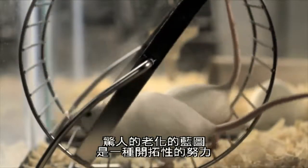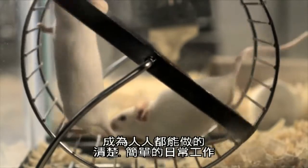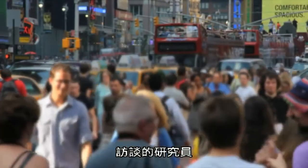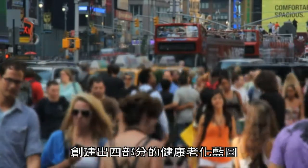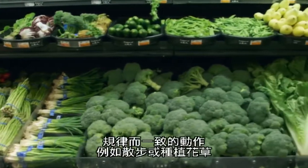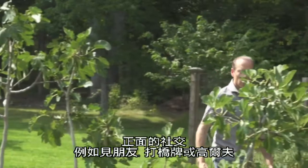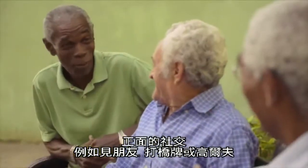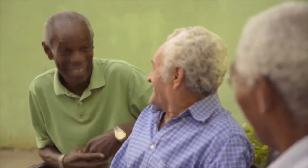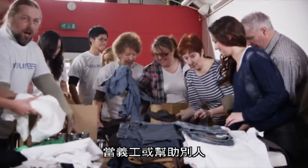The Blueprint for Incredible Aging is a pioneering effort to translate laboratory results into a clear, simple-to-follow routine that anyone can do. The researchers we've spoken to have created a blueprint for healthy aging that has 4 parts: healthy diet with lots of veggies and fruit, regular and consistent movement like taking a walk or gardening, positive social engagement like seeing friends, playing bridge or golf, in other words, not being isolated in front of your computer, and a life of meaning and purpose, doing things like volunteering and helping others.